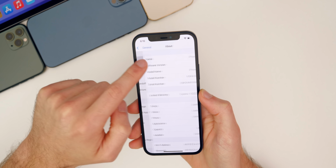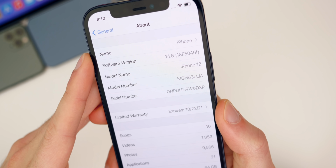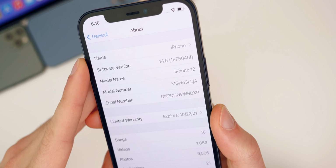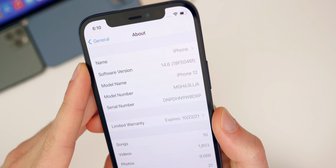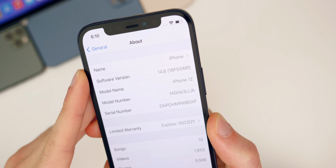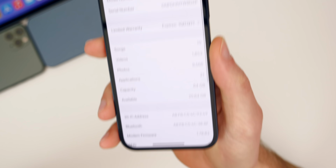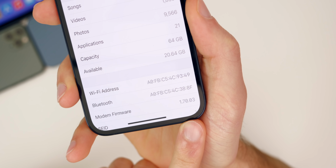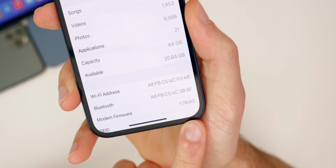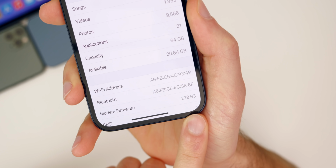So if we go over to the settings here and check out the build number for this update, Settings, General, About, 14.6, you can see the build there is 18F5046F. So we do have an F at the end of the build number there, which indicates we should have just a few betas, maybe 4 or 5 betas for 14.6. If we go down a little bit to the modem firmware here, you can see we have a new modem update as well. It's now 1.70.03, so quite a jump there in the modem firmware.